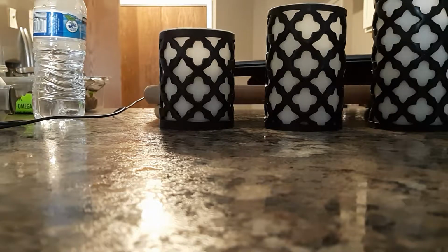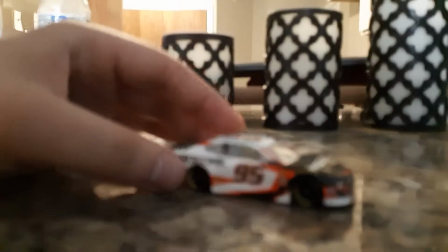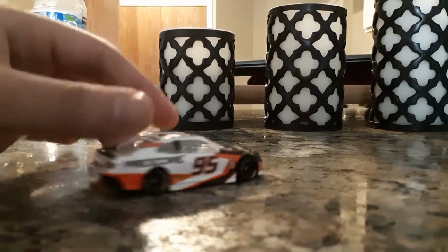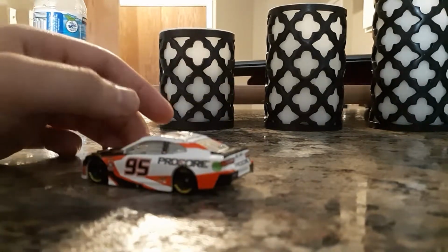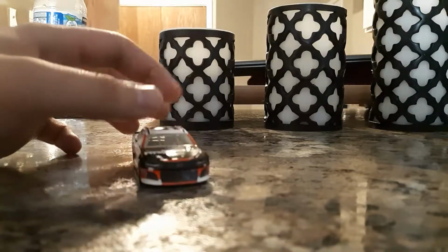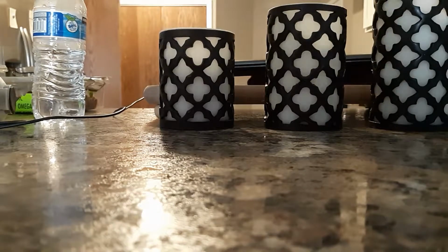But the first car I got was Kasey Kahne's number 95 from Wave number 6. So yeah, I don't know where the magnet is. I put it somewhere. I'm at my mom's place right now. But yeah, so there's the 95. Next car, Chase Elliott's number 9, Sun Energy.